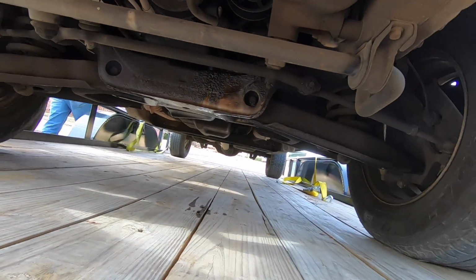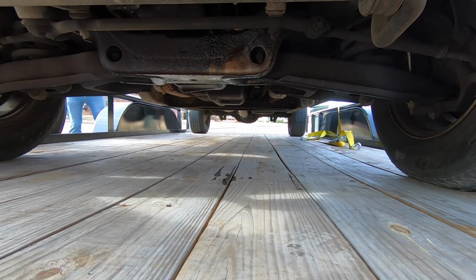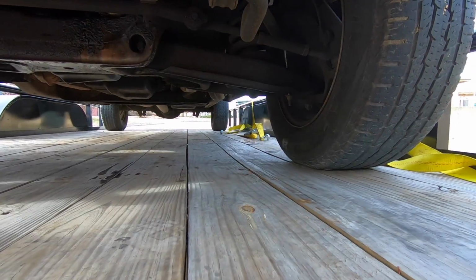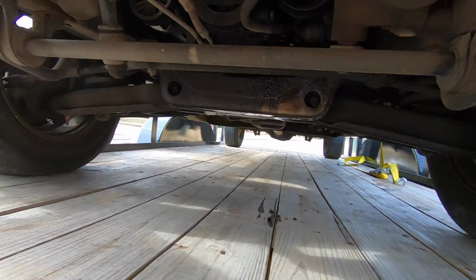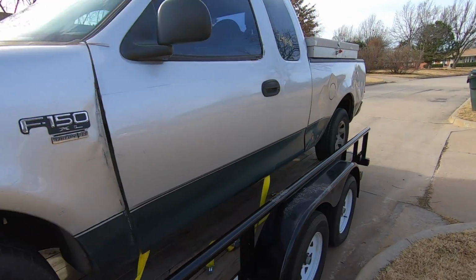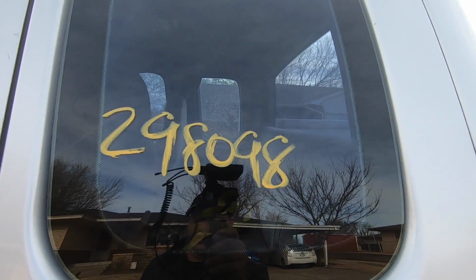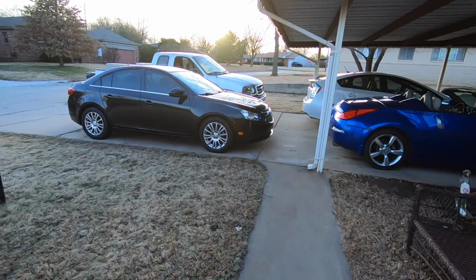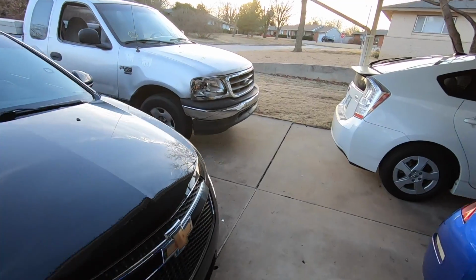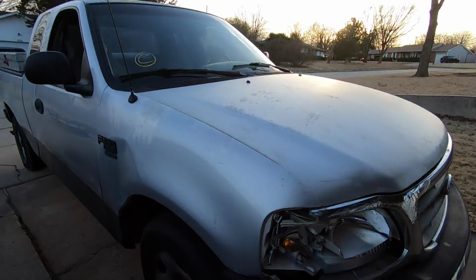She's got a little bit of an oil leak under here. Doesn't look like it's too bad. Sway bar bushings are missing. Oh, we're gonna have fun with this. We're gonna have a lot of fun with this, guys. 298,000 miles. All right, so I didn't put anything on camera. We had to do a couple minor touch-up things just to get it going. I didn't do that on camera because, quite honestly, I was too excited about this truck.